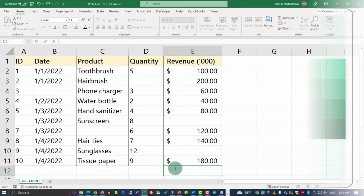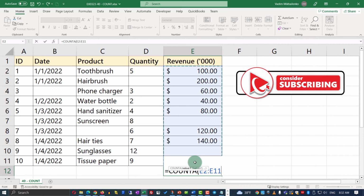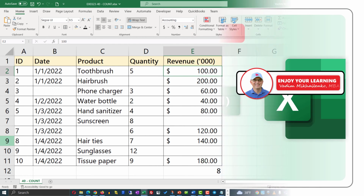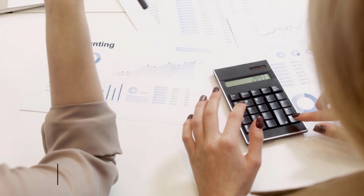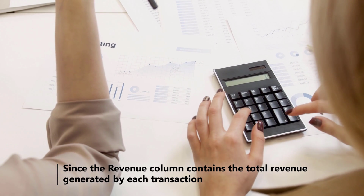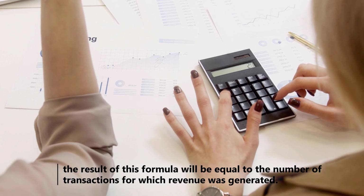Once we enter this formula, you can see that there are 8 records that are not blank. Let's count them. 1, 2, 3, 4, 5, 6, 7, and 8. And ultimately, this choice B will count the number of non-blank cells in the revenue column. Since the revenue column contains the total revenue generated by each transaction, the result of this formula will be equal to the number of transactions for which revenue was generated.